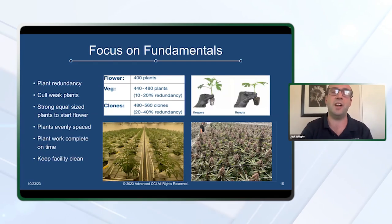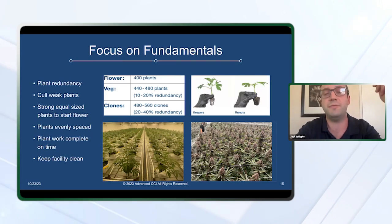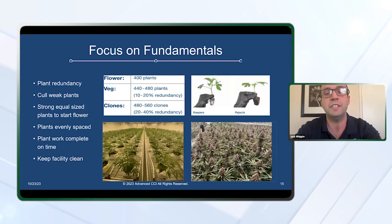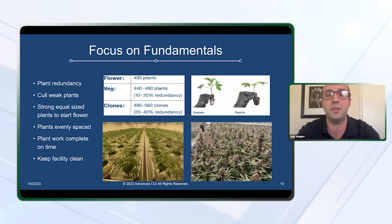So the first thing I want to talk about is plant redundancy. Plant redundancy is so huge. And what that means is, say in our flower room, we're going to be putting 400 plants in there. So what we want to do is initially take 20 to 40% more clones. So that would mean taking 480 to 560 clones.